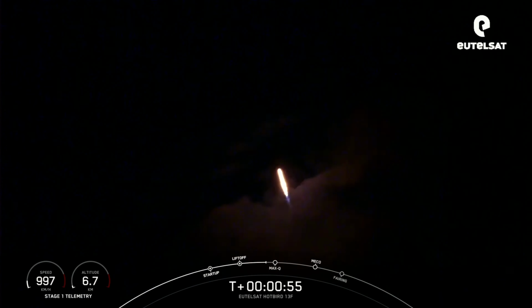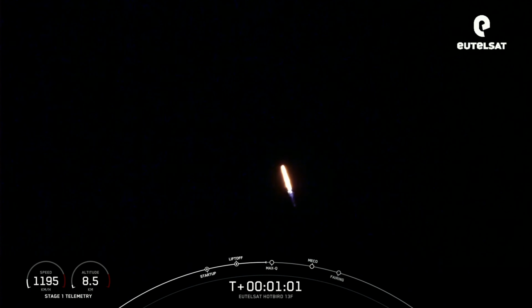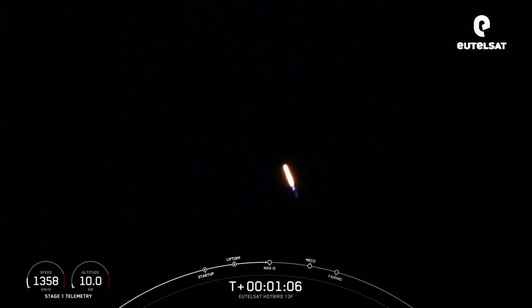The rocket autonomously tilts the engines just a few degrees, and this gimbaling allows the vehicle to perform a gravity turn, which is when we go vertical as well as horizontal. So we're still going up, but now we're also heading horizontally away from the launch pad.